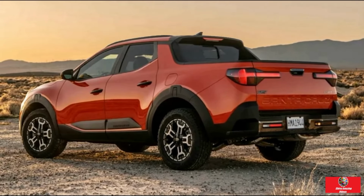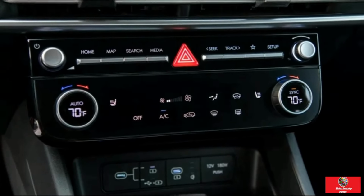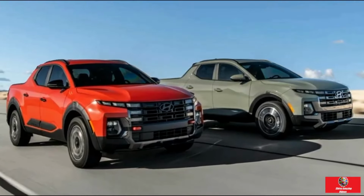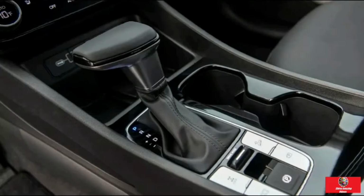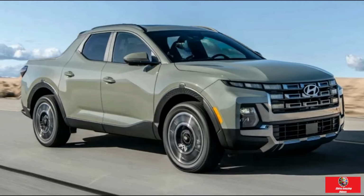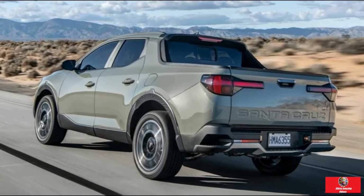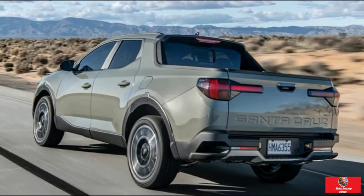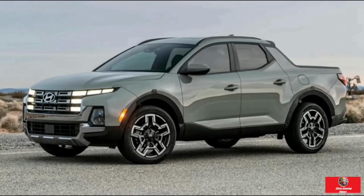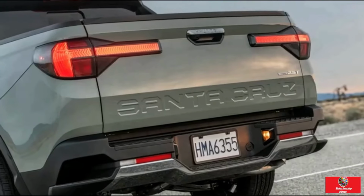Engine options and performance. Base engine. Naturally aspirated engine of 2.5 liter capacity, 191 horsepower and 181 lb-ft of torque ratings, smooth 8-speed automatic transmission, underpowered at highway speeds, feels especially that way. Turbo engine, a turbocharged engine with a volume of 2.5 liters, provides an output of 281 horsepower and 311 lb-ft of torque. Coupled with an 8-speed dual-clutch gearbox, the result is fast acceleration and the ability to tow up to 5,000 pounds. Hybrid option, missing in action.